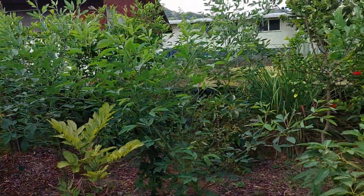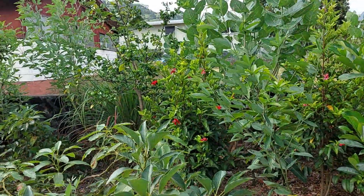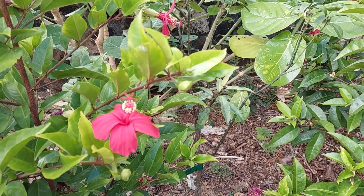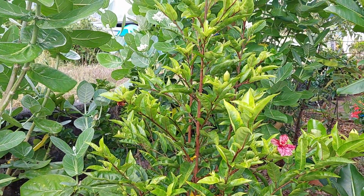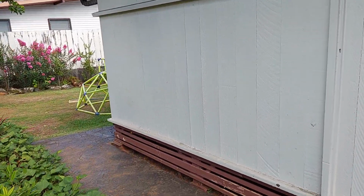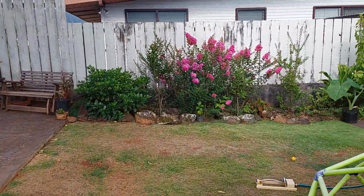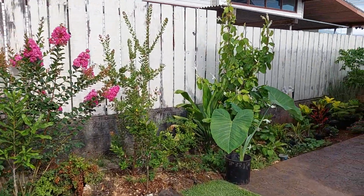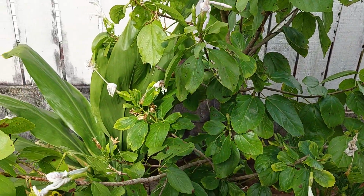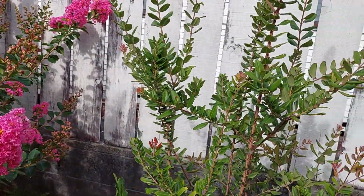And what else here? Some of them are surprisingly fast growers. A bunch of the hibiscus. The native red hibiscus grows pretty fast, along with the white. Show you the white, sorry guys. Right there.